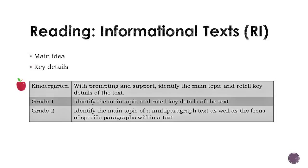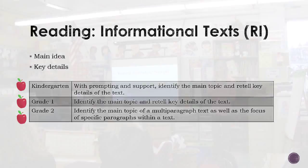And then in first grade, it moves on to them being able to do that on their own. They just need to be able to tell you the main idea when you ask them to. Also in grade 2, it moves on to not only knowing the main topic and key details, but reading a multi-paragraph text, as well as focusing on specific paragraphs within that text. So knowing where to pull the information from, knowing what they need to know.